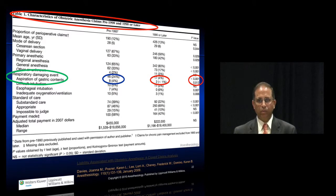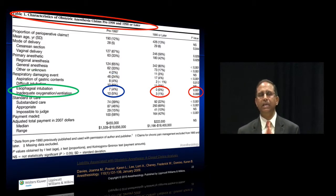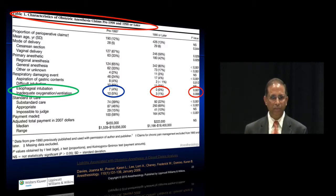Respiratory events, there was a significant change, 24% respiratory damaging events before 1990, and then dropped to 4% after 1990. So there was a substantial difference there. Aspiration of stomach contents dropped from 4% to less than 1%. Esophageal intubation dropped from 4% to 0%, and that kind of ties in with the use of capnography in anesthesia. Similarly, inadequate oxygenation and ventilation dropped from 5% to 1%, and that, again, probably with the advent of pulse oximetry, helped.